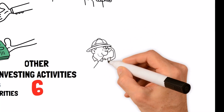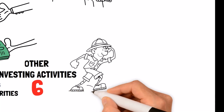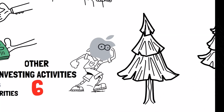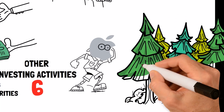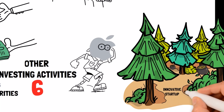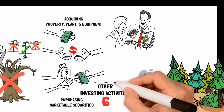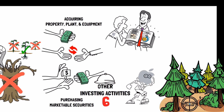Similar to operating activities, an example can be that Apple would be seen as an intrepid explorer venturing into uncharted territories in search of a hidden treasure to strengthen its financial fortress. This time, the focus will instead be shifted to investing in innovative startups to secure valuable patents. Thus, Apple embarks on a myriad of financial quests that fall under the umbrella of other investing activities.